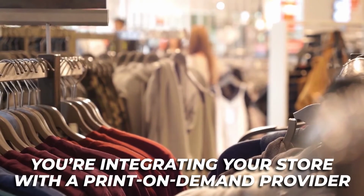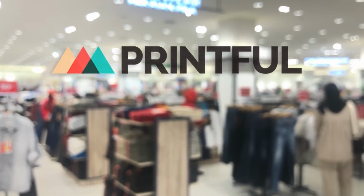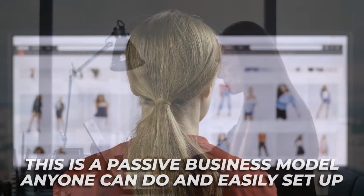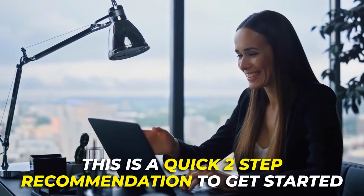By setting up step 2 here, you're integrating your store to a print-on-demand provider. There are various ones, but we'll recommend Printful and Printify. This is a passive business model anyone can do and easily set up. While there are many ways to do this, this is a quick 2-step recommendation to get started.